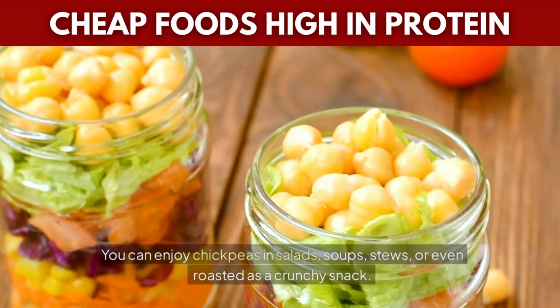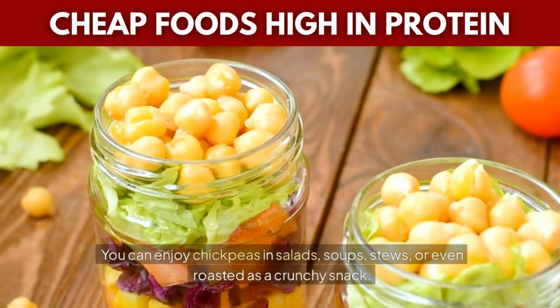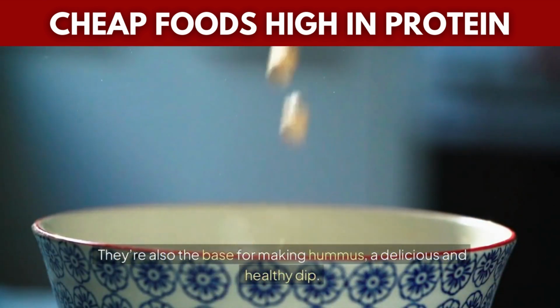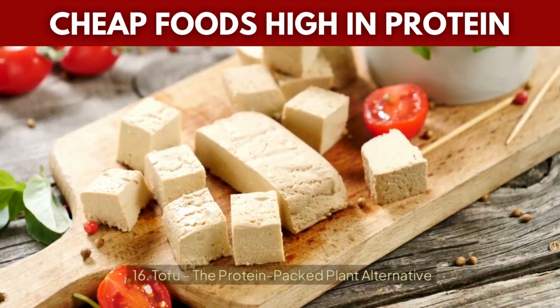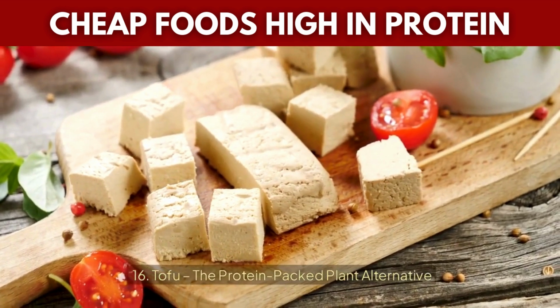You can enjoy chickpeas in salads, soups, stews, or even roasted as a crunchy snack. They're also the base for making hummus, a delicious and healthy dip. Whether you buy them canned or dried, chickpeas are a great way to add protein to your diet without spending too much. 16. Tofu, the protein-packed plant alternative.